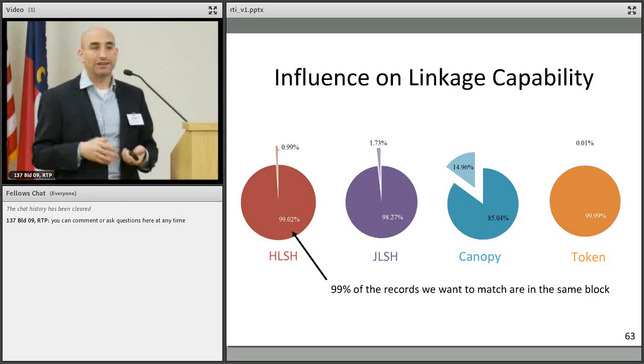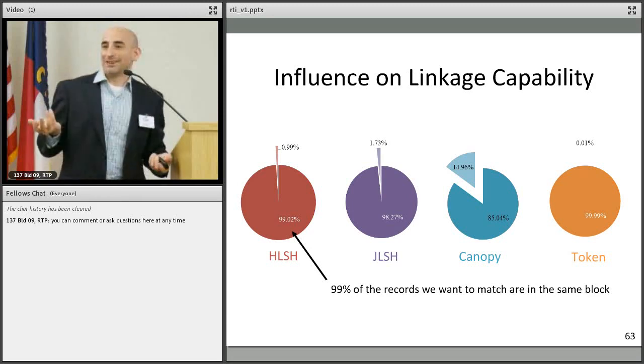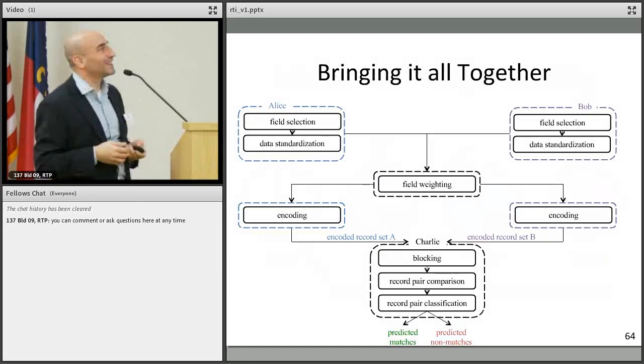We got excited. I don't know. These things get me excited, right? So I'm a computer scientist.